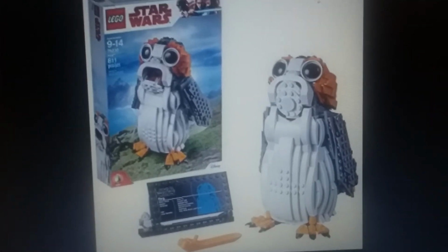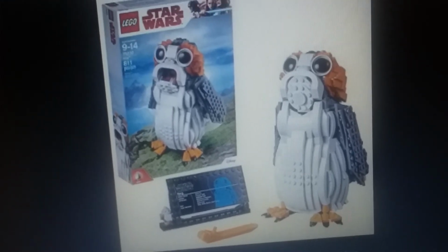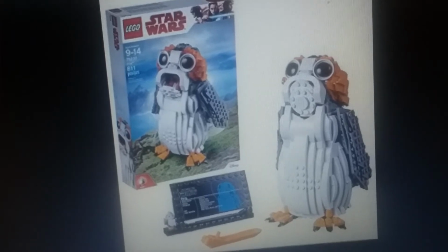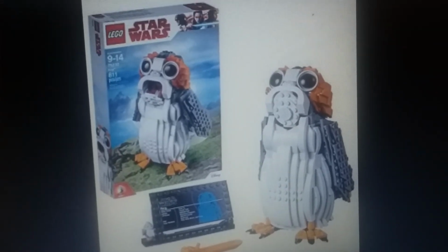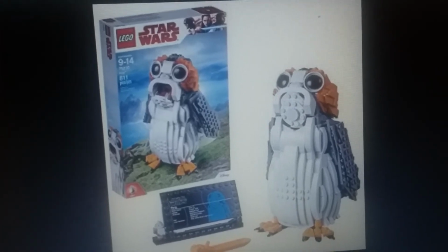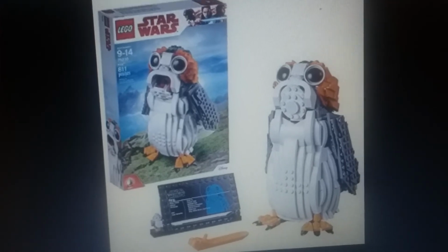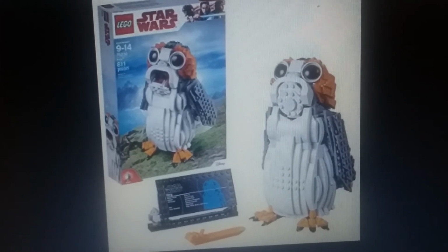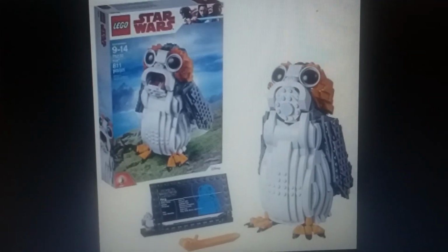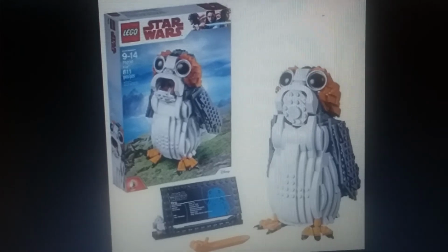But I think for $70, this was a great addition, and I think it's almost in scale to the BB-8 that I do have, and I just love little display pieces like this. I hope they continue this series. Maybe an Ewok as well may come out, or whatever else cute creatures they may be coming out with in Star Wars, because this is an amazing build. I love all the curves and how they captured the look of the Porg.